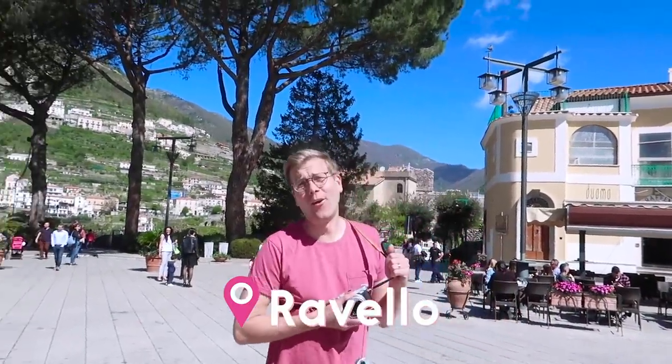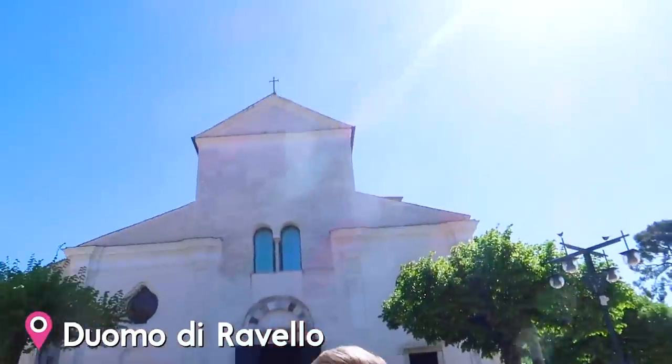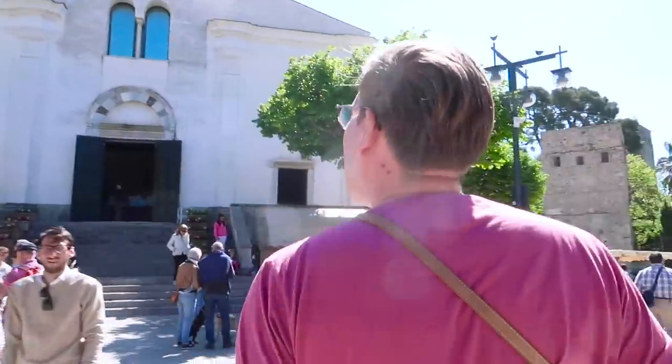Buongiorno! Welcome to Ravello! Here on the left, we see the Duomo of Ravello. It was built in the 1500s. Are you sure? The original. Okay, this is an invention of his.